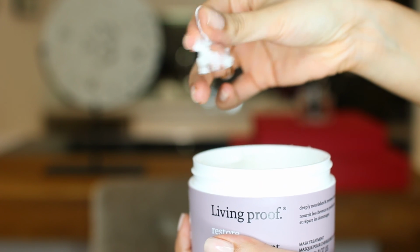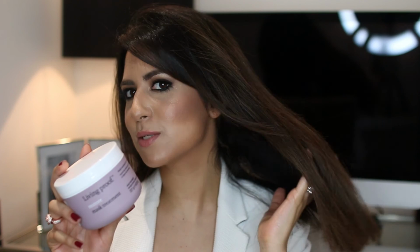It doesn't weigh my hair down at all, but it just leaves it silky smooth. I've used it this morning and my hair just looks amazing. So shiny, so nice, so hydrated, and it just detangled so well with this mask. I left it on just for about 5 minutes. You can leave it overnight if your hair is really damaged, but because I just got the Olaplex done, I felt I didn't really need it. It is really thick, but once you wash it off, it doesn't weigh your hair down, so you can style it, curl it, whatever you want after. It is a really good mask for your hair.